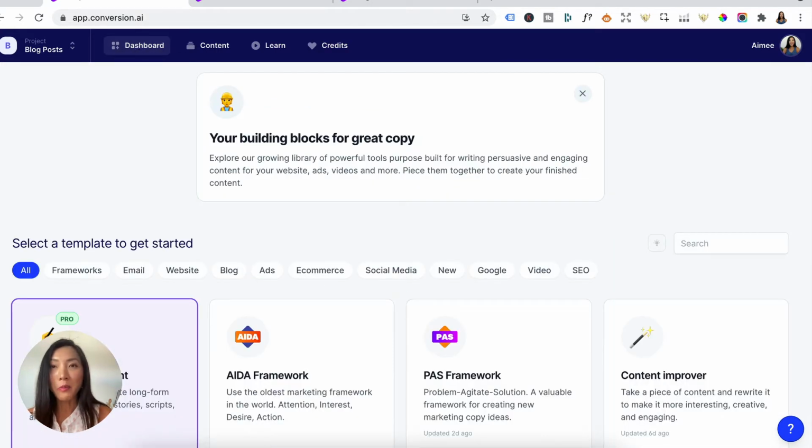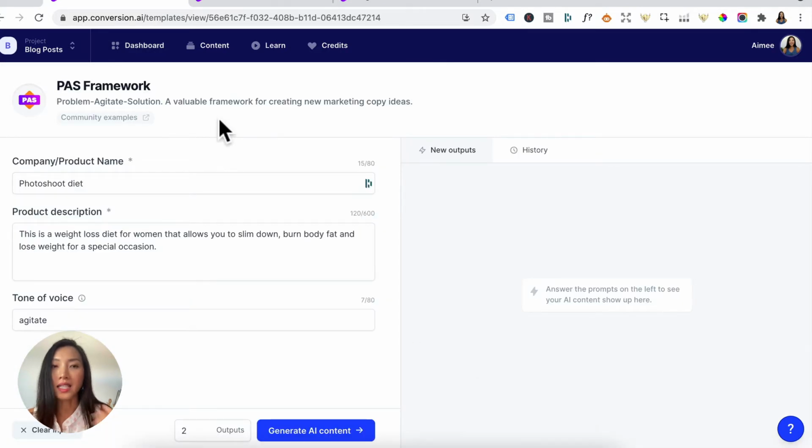Another copywriting framework is the PAS framework. So let's click on that, and it's problem, agitate, solution, a really good framework to come up with marketing ideas.